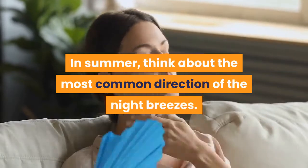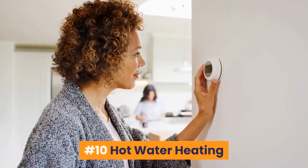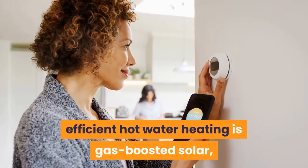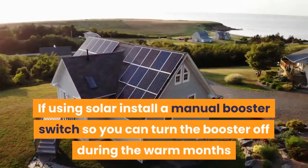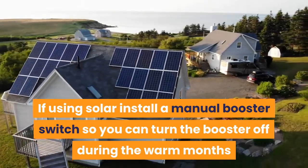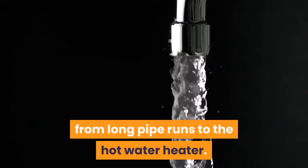9. Ventilation. In summer, think about the most common direction of the night breezes. Plan your design to make use of the most common wind direction. 10. Hot water heating. Generally, the most efficient hot water heating is gas-boosted solar, then electric-boosted solar, then gas instant, and then electricity. If using solar, install a manual booster switch so you can turn the booster off during the warm months. Group wet areas together to reduce dead water losses from long pipe runs to the hot water heater.